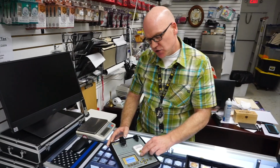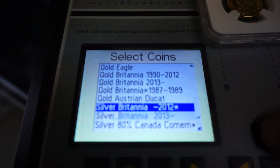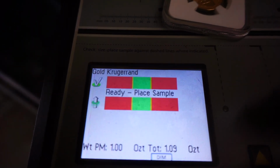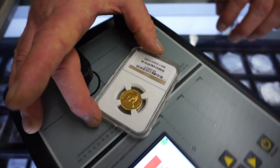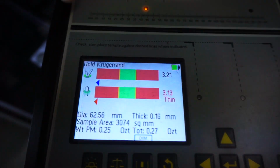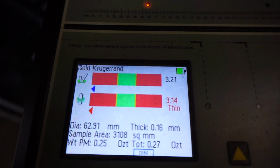So what I'm going to do is show you how it fails the verifiers. There's a specific setting on this just for Krugerrands. So we'll put it on the gold Krugerrand setting, and change the weight to 1/4 ounce. Even though it's slabbed, we can still leave it in the slab, put it under the sensor, and you can see, very, very bad. It fails the resistivity test. Absolutely fake coin. Nothing good about it.